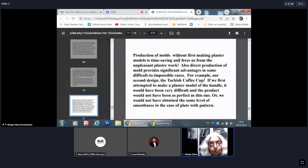Production of molds without first making plaster models is time saving and frees us from unpleasant plaster work. Also, direct production of mold provides significant advantages in some difficult to impossible cases. For example, our second design, the Turkish coffee cup: if we first attempted to make a plaster model of the handle, it would have been very difficult and the product would not have been as perfect as this one. Or we would not have obtained the same level of smoothness in the case of the plate with pattern.